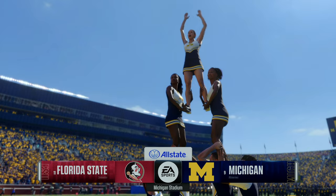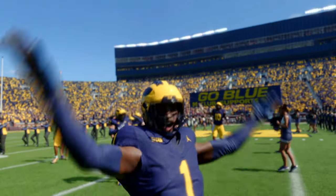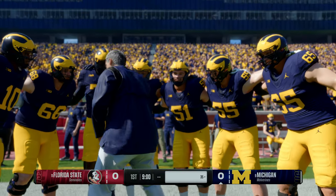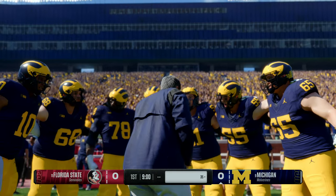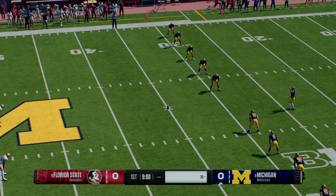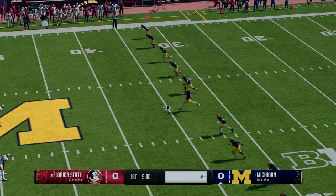For EA Sports College Football, I'm Reese Davis, joined here in the booth by David Pollack and Jesse Palmer. And guys, let's get this thing started. The Wolverines will put toe to leather and we'll get started.